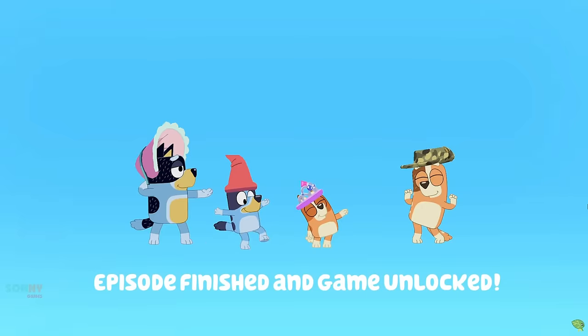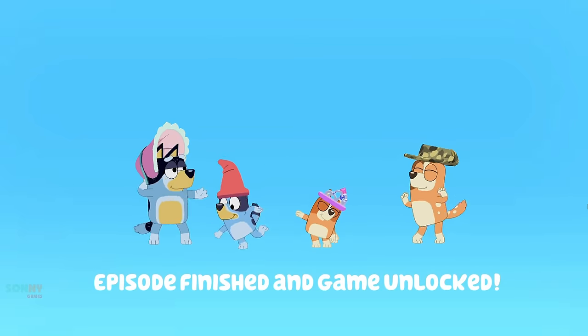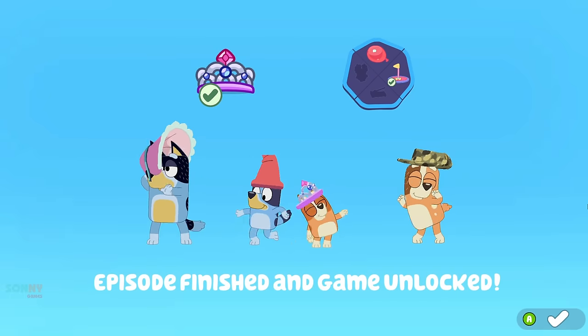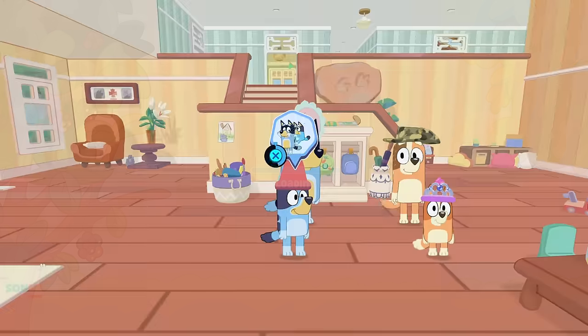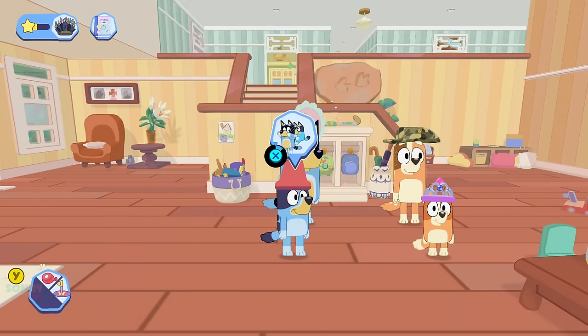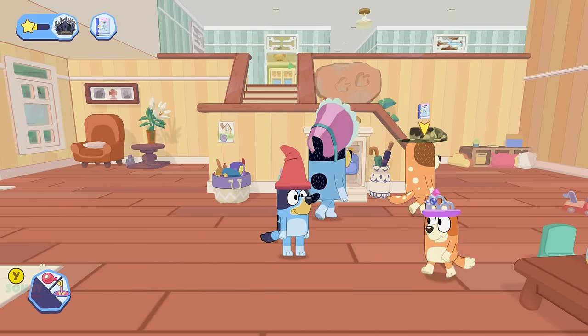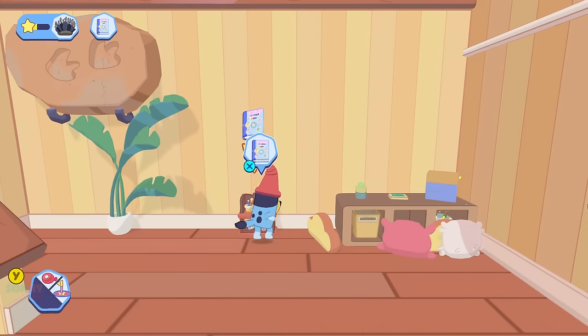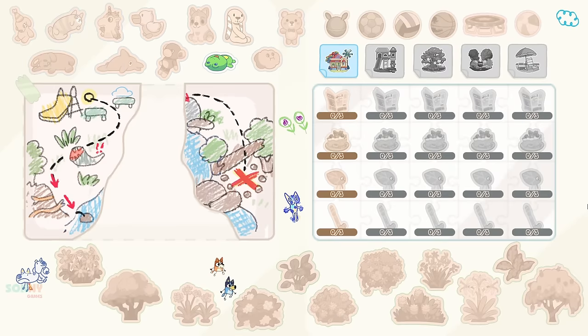Hooray! Great job. You finished the episode. Now you can play Ground is Lava. You found Uncle Stripe's piece of map. Let's put the treasure map piece in your sticker book for safe. Great job finding that treasure map piece. You can now go and find these collectibles in the playground. Where do you want to go?